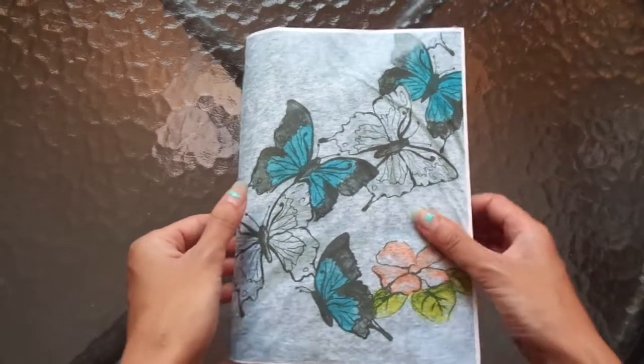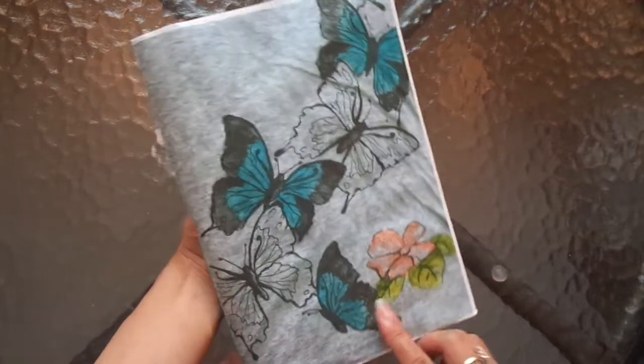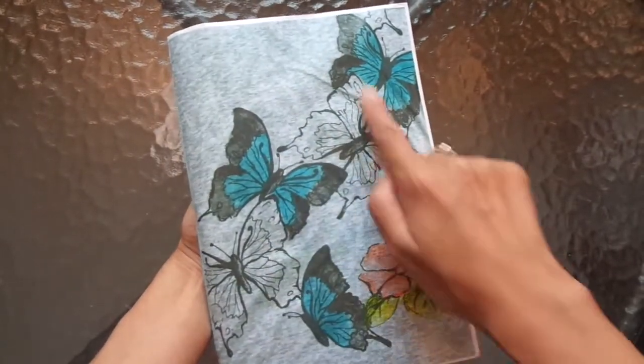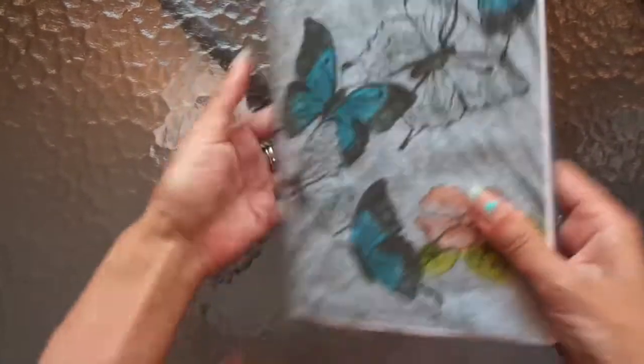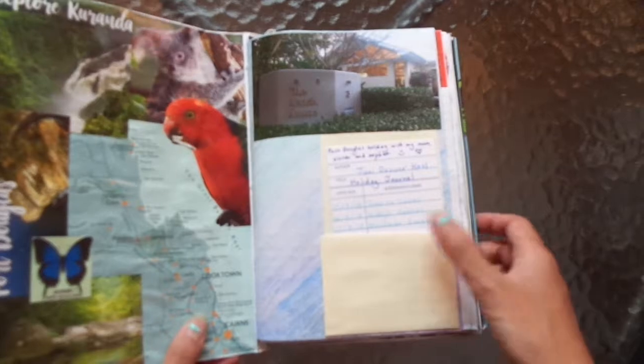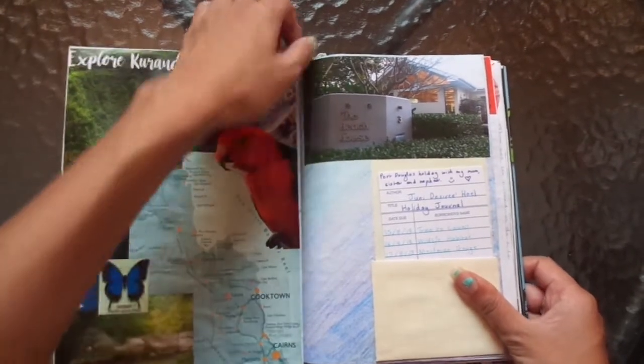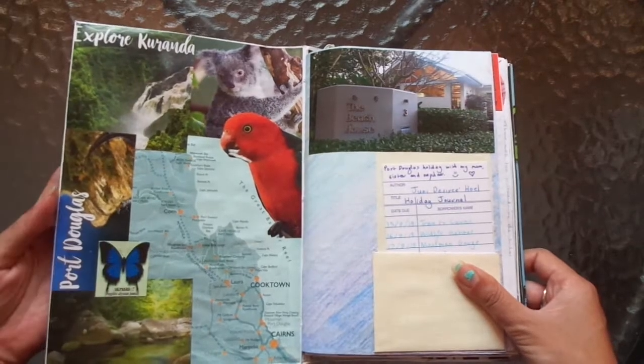So here we go, here's the cover. And that is a scanned image of my shirt that my mum bought me for my birthday while we were up there at the butterfly house. I chose this gorgeous grey shirt with this beautiful pattern because I love blue butterflies. So I decorated the cover. Oh, it's made out of an envelope, by the way. So it's an envelope journal.